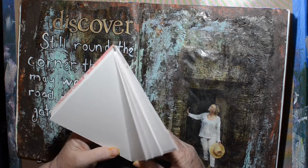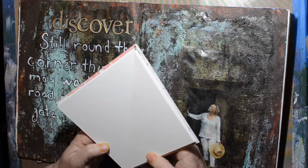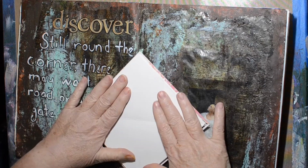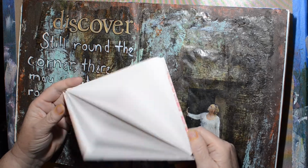Anyways, I made one of Mike Deacon's triangle journals. Doesn't lay as flat as his. I think I got these up a little too high, but this is my journal.